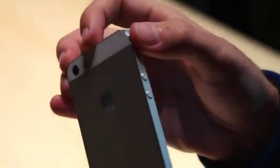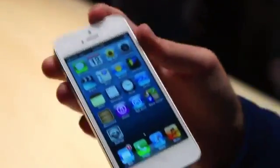Quite a bit thinner and lighter. It is a little bit taller, but it's kind of amazing how much lighter this feels compared to the 4S. You'll notice the two-tone colors here, harkening back to the original iPhone. The new 8-megapixel camera with an LED flash. A familiar button layout here on the side, volume up and down, as well as the mute switch.